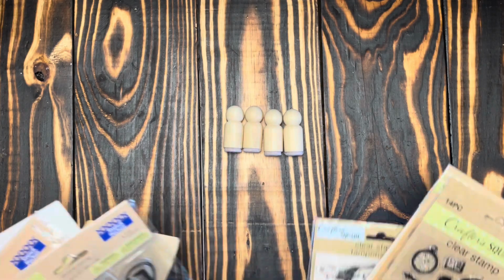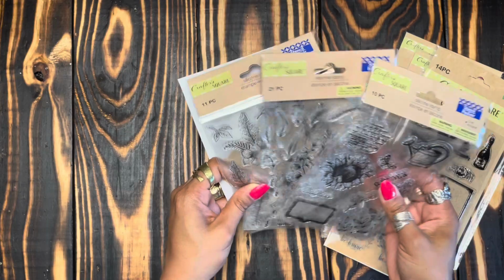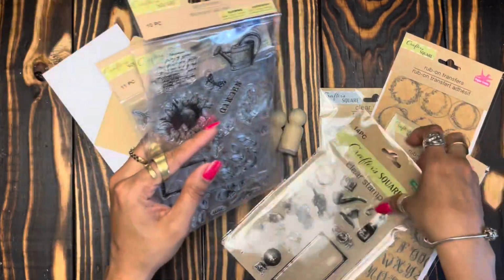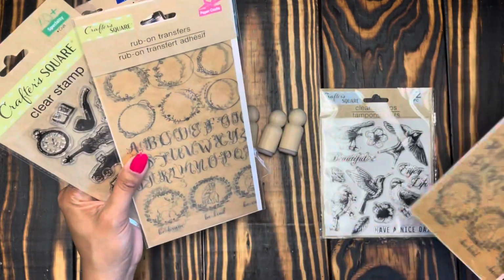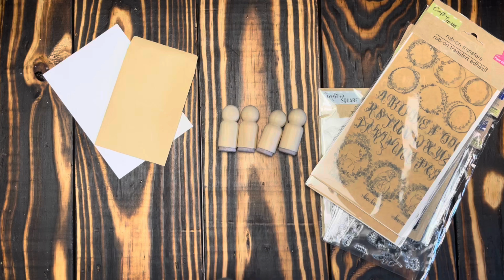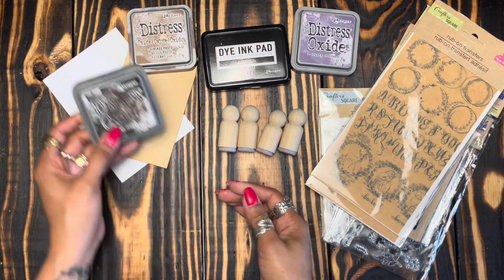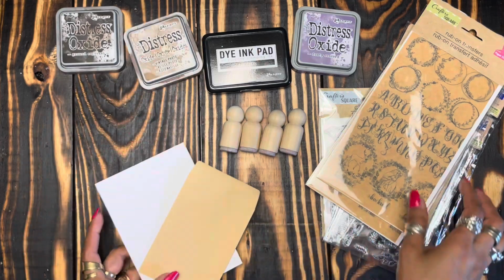Okay, so we have several options here. We have all of these Dollar Tree stamp sheets. We have some frames happening here. We have this nice little frame. We have some rub-ons. So let's go ahead and take a few things out and make a quick little image. All right, so we have 4 different colors here that I think we can work with. I have some Ground Espresso, Vintage Photo, Raven, and Dusty Concord.